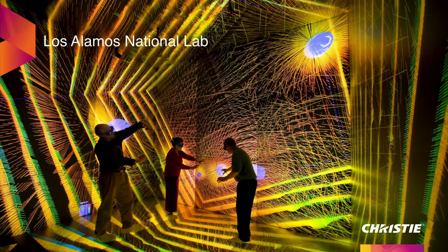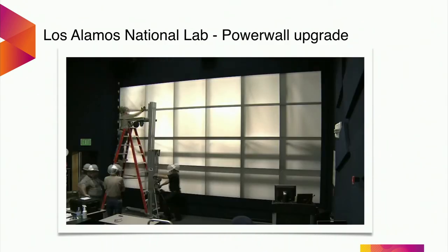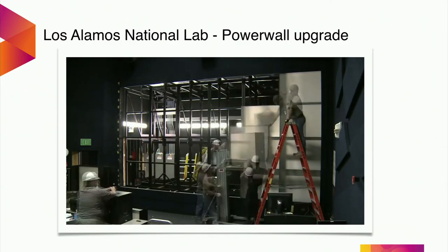So there's one example. This is a cave at Los Alamos National Labs, where each of these is an edge-matched projector, but they're rear projection on the floor and all the walls. This is a high frame rate. It's an earlier image, this is only 96 frames per second. This is a video where we replaced their power wall, and we took out our original projectors, and some of these were like serial number 1, 2, and 3. I mean, these were like the earliest Mirage projectors that we made.